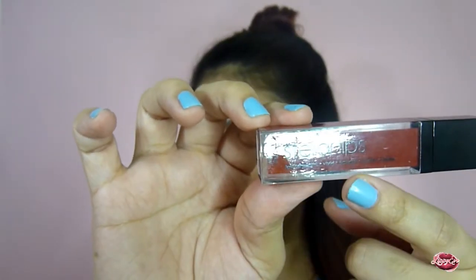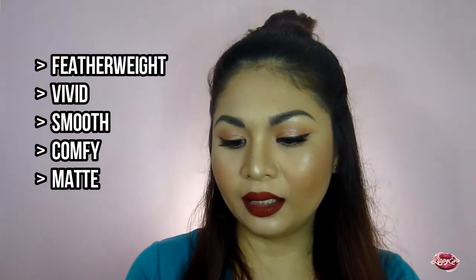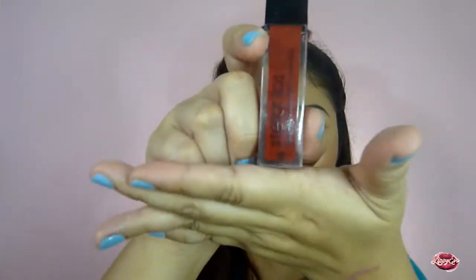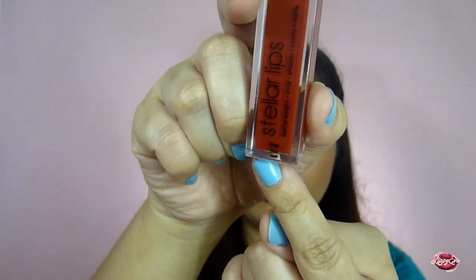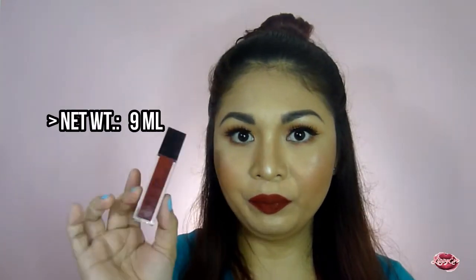Anyway, going back to Stellarlips, nakalagay dito yung brand niya. Nakalagay dito yung Stellarlips and then it says featherweight, vivid, smooth, comfy, matte. And then nandito sa ilalim yung shade name at also kung ilan yung laman niya. So, this is the shade Pony. It's what I'm wearing right now. Sabi dito, 9ml yung laman niya. Walang nakalagay na ingredients at also kung gaano katagal yung shelf life niya or before siya mag-expire.